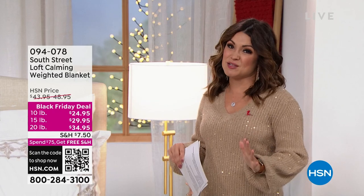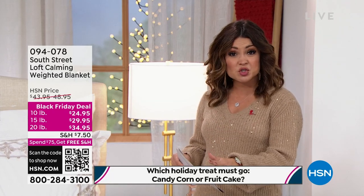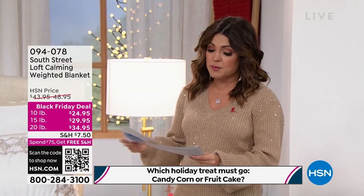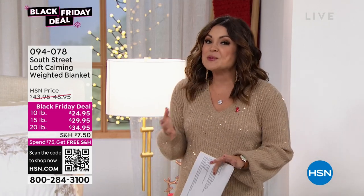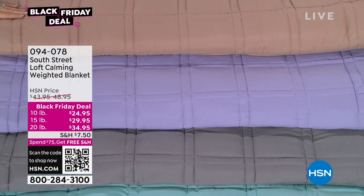I've got so many goodies for you. This next one makes an incredible gift idea. You're actually getting treated to the first airing of the season, always very popular, from South Street Loft. This is probably one of the most researched, most talked about types of therapeutic additions to your bedroom. It is a weighted blanket. We'll tell you all about it.